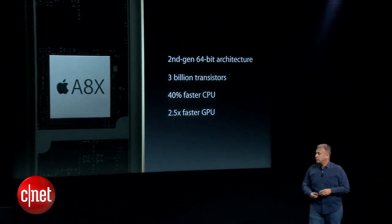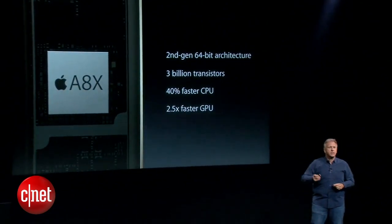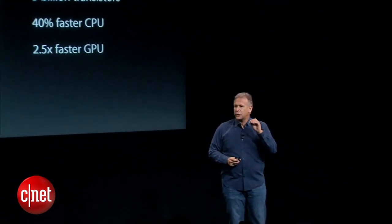It is unbelievable. It's a second generation 64-bit architecture. It has 3 billion transistors. The iPad Air had an A7 with 1 billion transistors. 3 billion. It delivers up to 40% faster CPU performance for most of your apps. Some apps can achieve 2x performance in CPU. And the graphics are out of this world. 2.5 times faster than what was already the industry-leading graphic performance.